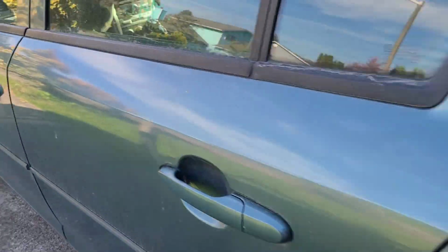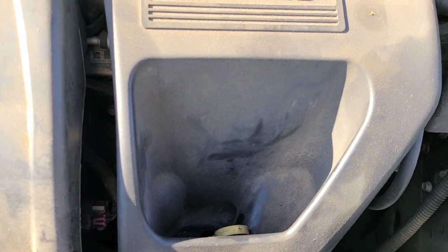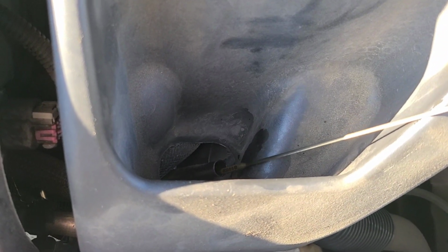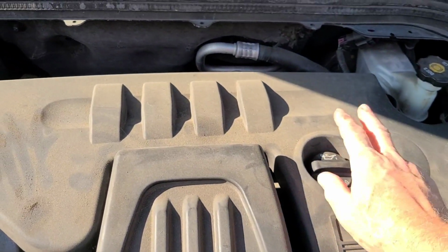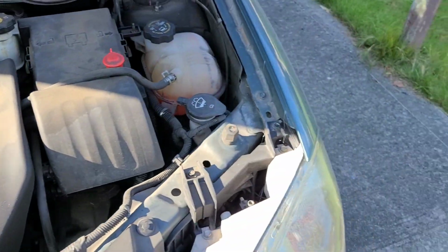It's not bad. Let me pop the hood. Let's see what the oil looks like. Now at the insurance auction, even if you don't get a look at it in person, you can play a video where they start the engine. And it sounded good. Oil looks good. And of course, I'll do my usual upgrades, the ZZP oil filler cap and the ZZP coil pack cover. I like doing those to every Chevy Cobalt that I pick up.